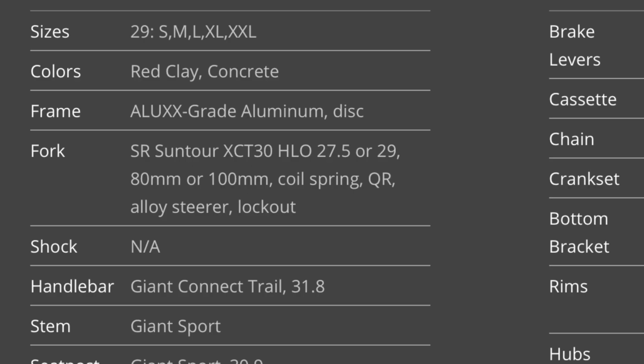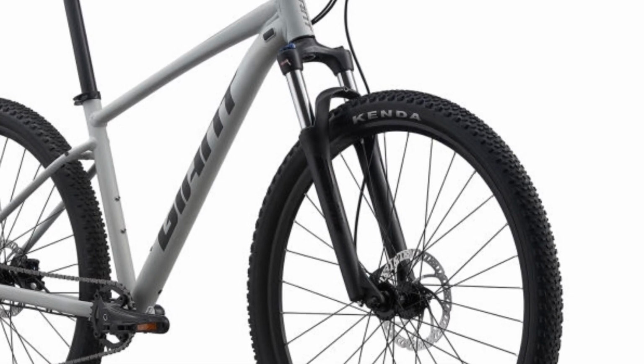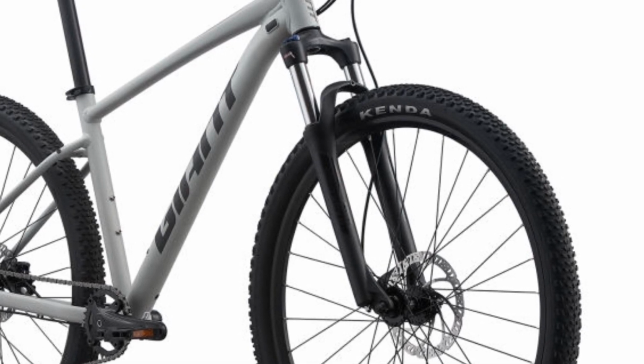Now this is a SR Suntour XCT30, and that is just about the lowest spec coil fork from SR Suntour. It's lower than the XCM that the Talon 2 used to come with. Really probably not that huge of a difference in quality between those, because in either case it's not an air fork, and it has 100 millimeters of travel.